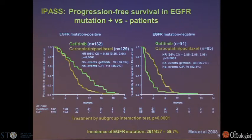The response rate for the mutation negative patients with gefitinib was 1%. The progression-free survival was 1.5 months. And these are very poor numbers for activity. Therefore, it's very important that you do the mutation test and not empirically treat the patient based on the clinical phenotype.